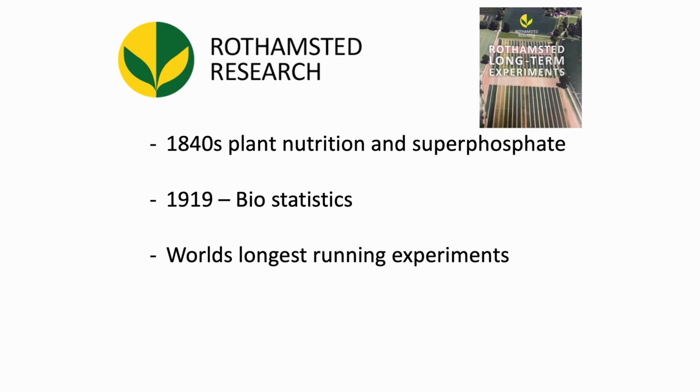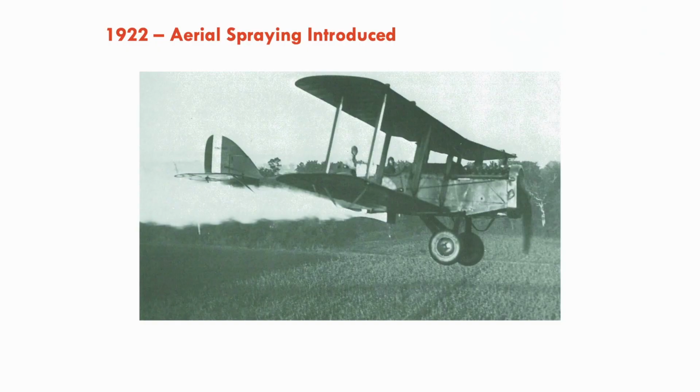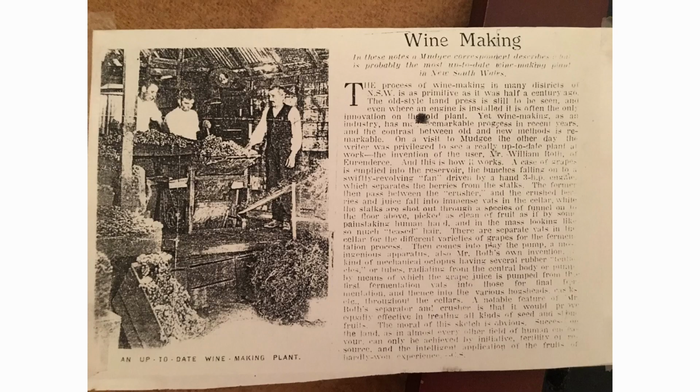1919 they invented what we call statistics. So if you've ever done an experiment the way we do it now, having a control, randomisation and replication, pretty basic now, but that's when that all started. And they also have the world's longest farming, both cropping and pasture experiments, and they're well worth a look at. Aerial spraying, 1922, the Roth family from Mudgee.